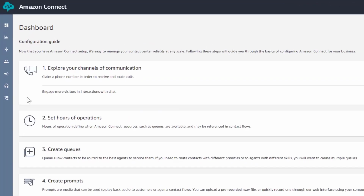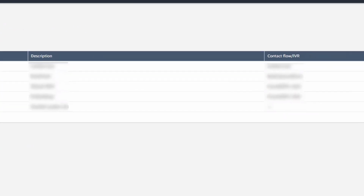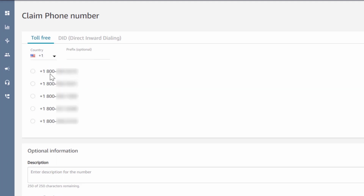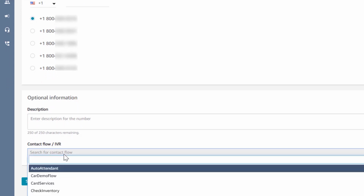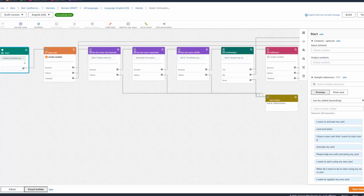In Amazon Connect, you can choose to go to phone numbers and then claim a new number. Select the country you want to claim this number in and choose an available number. In the drop-down for contact flow, select the card services flow that would have been deployed into your account as part of this template and click Save. We can now dial in to test the bot. Make sure to use the test data that we looked at earlier when you're testing this bot.